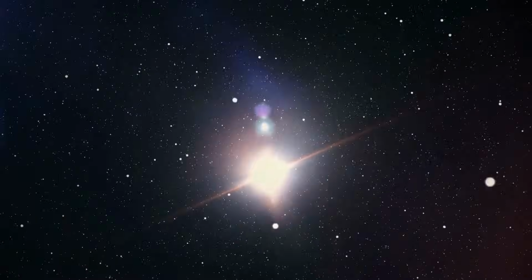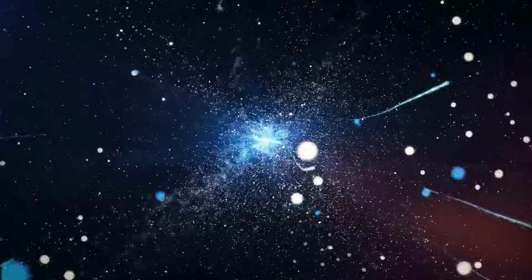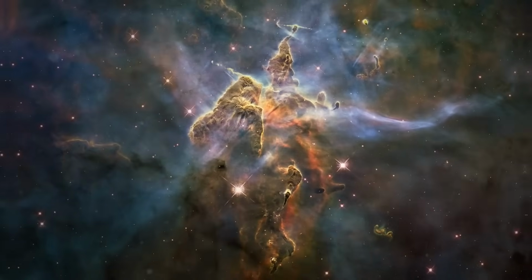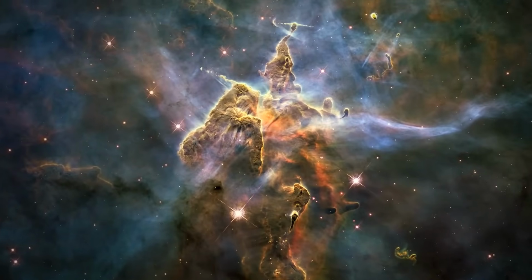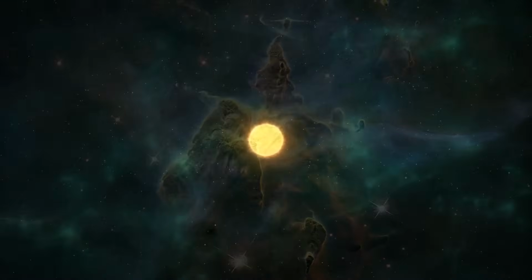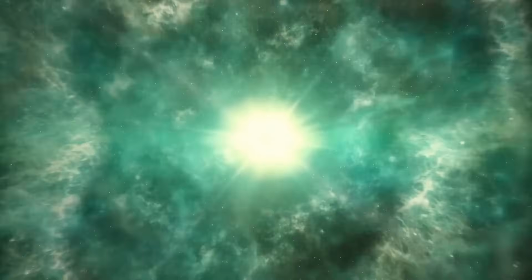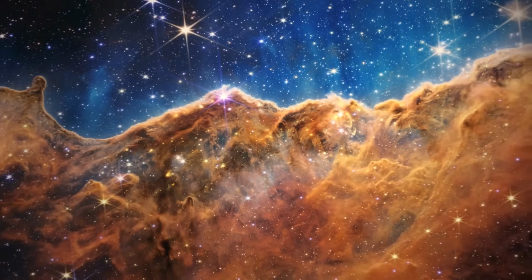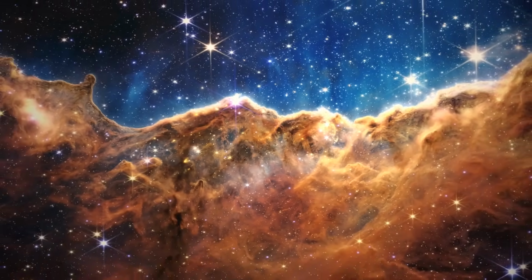The gas collapses under its own weight, becomes hotter and denser, and all this eventually leads to the creation of new stars. However, the Carina Nebula isn't just some peaceful place of star formation. It's the site of some of the most destructive events in the universe, which create massive shockwaves that obliterate everything in their path. Very chaotic and cool.